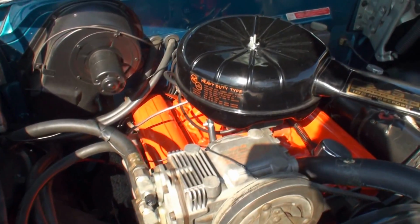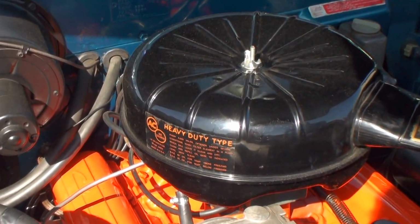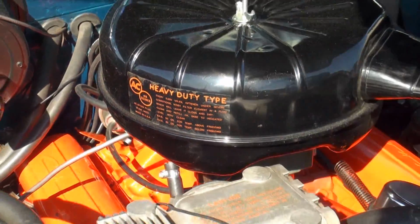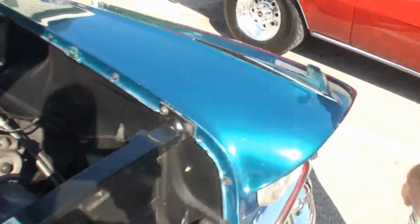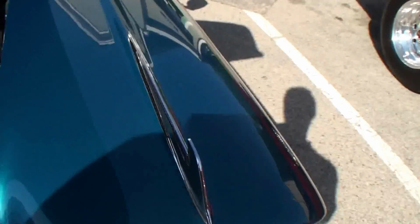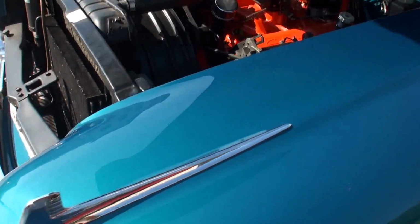This is not an original battery. This is a new battery. I figured why not? It keeps me safe. Let's start it up. We could do that. The hood ornaments on the fenders, so I guess you call those fender ornaments, right there.